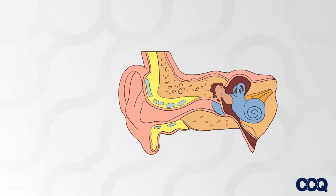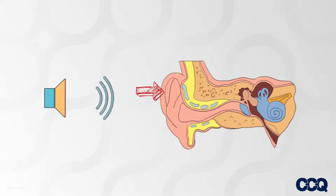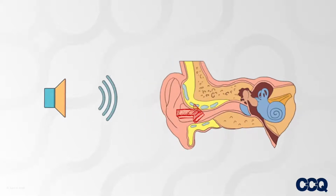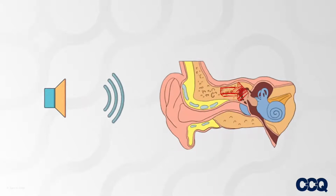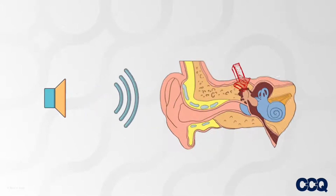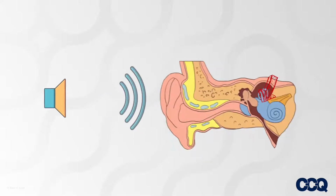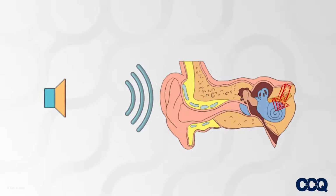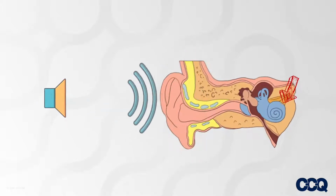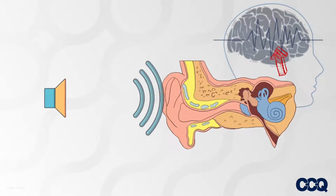To simplify the process, hearing starts at the outer ear, which carries sounds from the air through the ear canal to the eardrum. The eardrum vibrates, which causes three bones in the middle ear to move mechanically. And finally, the middle part sends mechanical vibrations to the inner ear, where they are picked up by hair cells, which send electrical impulses to the brain that translate them as sounds.